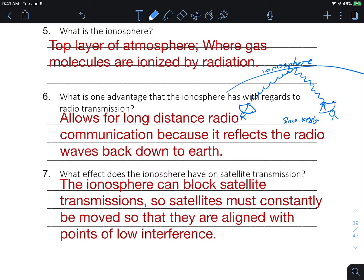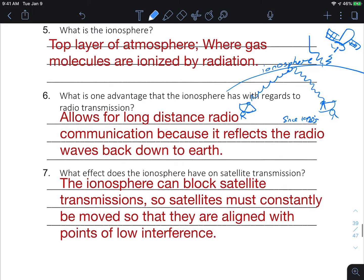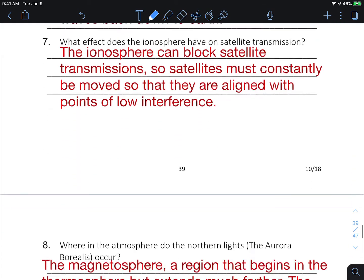It's a benefit of the ionosphere, but unfortunately the ionosphere can block satellite transmissions depending on where your satellites are. So if you have a satellite like this, there might be interference from the ionosphere depending on how dense the ionosphere is at that time. So you can get reflection of waves from the satellites, and that can cause interference and interruption in service. So if you're trying to send a message via satellite, it might not function if the ionosphere is particularly active at that point.